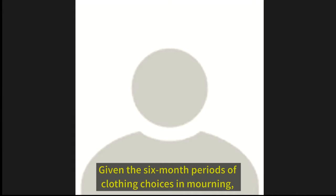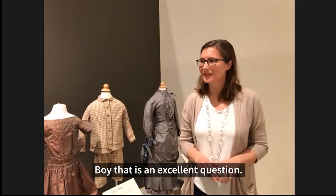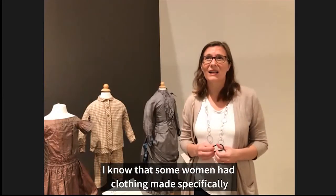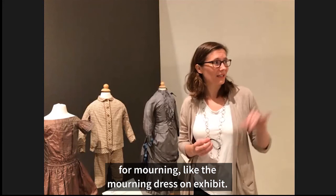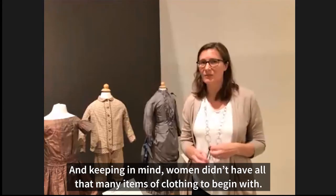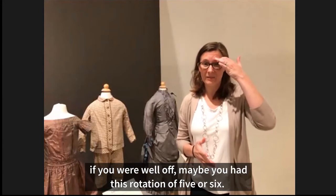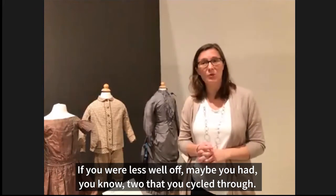Given the 6-month periods of clothing choices in mourning, how many of each 6-month period dresses would a woman have owned? Boy, that is an excellent question. I know that some women had clothing made specifically, like, take existing clothing that you have and dye it black. And keeping in mind women didn't have all that many items of clothing to begin with, I would say, again, depending on your level of affluence, if you were well off, maybe you had a rotation of 5 or 6. If you were less well off, maybe you had 2 that you cycled through.